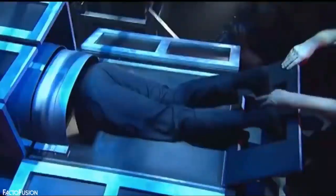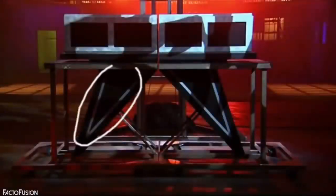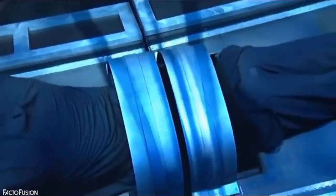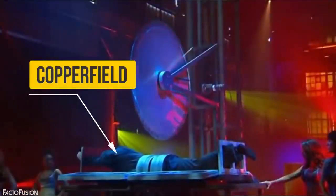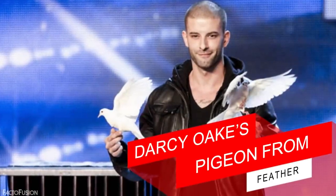It's not just Copperfield in this act alone, but supported by one of his assistants for the later part of the body. The actual positioning is done in such a way that together they seem to be just a single person. All the secret lies in the table beneath, and the slight gap between the tables that can easily pass the saw blade through that. The body of Copperfield is bent into the table, while the assistant's upper body is hidden in the table below. But at the end, hats off to the great piece of illusion and synchronization created by Copperfield. That was great. At number 9, Darcy Oak's Pigeon from Feather.